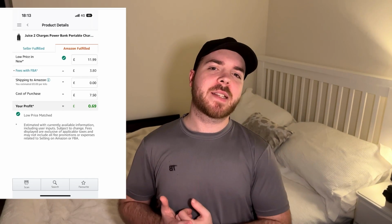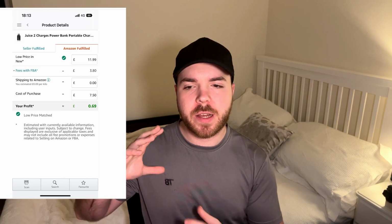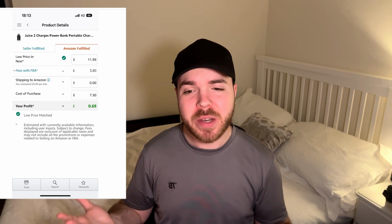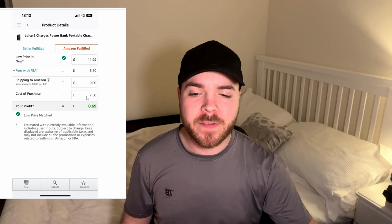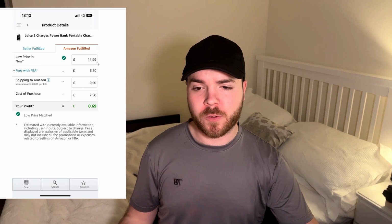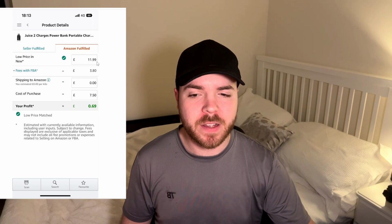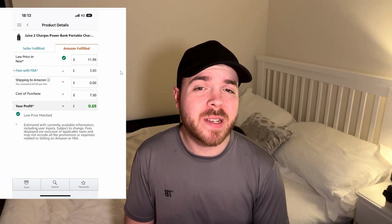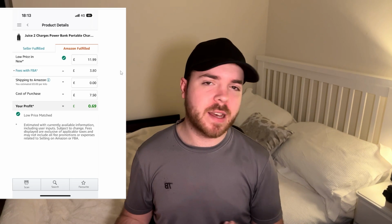Now, this is an item I did find in Sainsbury's. It was just a little charge bank that charges up two lots of phone battery, I assume. And you can see I was able to buy it for £7.50. It was going for a low price on Amazon of £11.99, and you can see the different prices that are available there. We would have made a 70 pence profit on this. I don't think that's worthwhile.